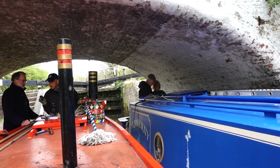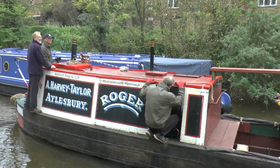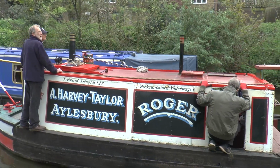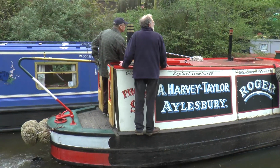The Roger was built by Bushell Brothers near Tring on the Wendover arm of the canal for Arthur Harvey Taylor. He was a coal merchant and canal carrier from Aylesbury.